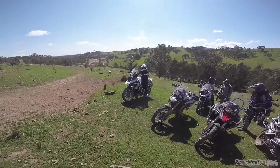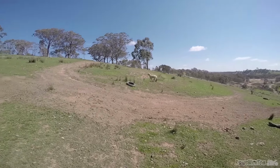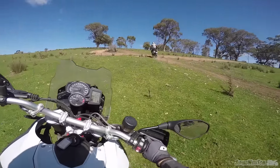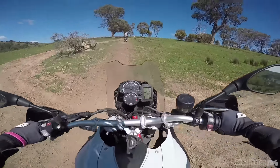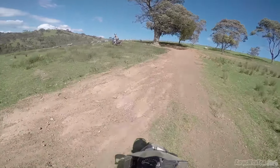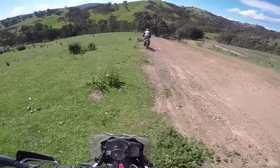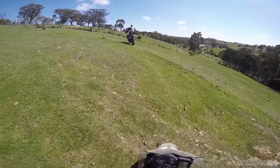BMWs. Hello, lamb. How are you going? Hill traversing on a GS. It's a bit slippy, actually. Follow the sheep. So I'm going to come down the hill and then cross along the side of it. So I'm going to weight up the outside foot.